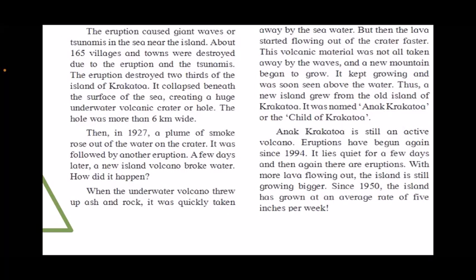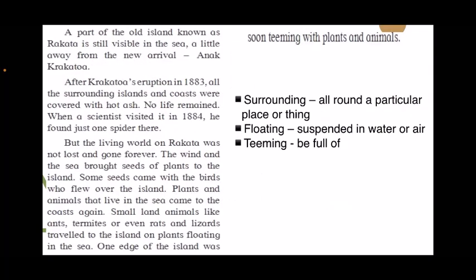Anak Krakatoa is an active volcano, and the eruptions have begun again. From which year, children? From the year 1994. Because of the continuous eruptions, the island is growing bigger and has grown at an average of 5 inches per week. A part of the old island, known as Krakatoa, is still visible in the sea, a little away from the new arrival, Anak Krakatoa.